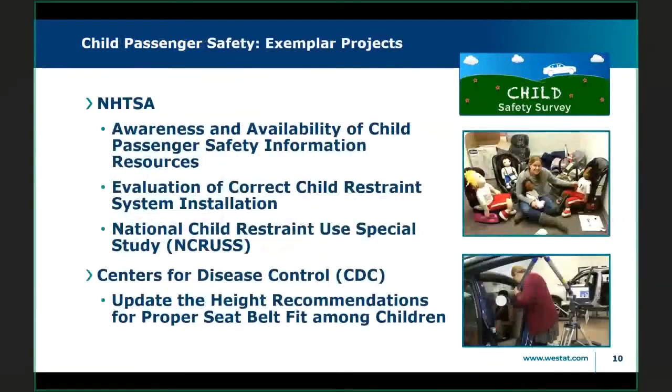Some examples of our CPS-related projects are a nationally representative web survey for NHTSA on caregivers' awareness of child passenger safety resources. I presented on this at Lifesavers this year and hope to show more information about this at the next Lifesavers. We also conducted an experiment that looked at both user and non-user issues in installing car seats in various vehicles. So in the middle photo, one of our technicians is prepping the car seats and dolls for the study. For NHTSA's National Child Restraint Use Special Study, or NCRUS, Westat developed the site sample. And finally, for the Centers for Disease Control, we conducted a study to update the height recommendation for proper seatbelt fit among children.